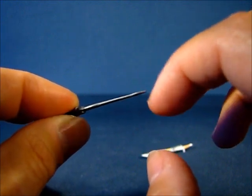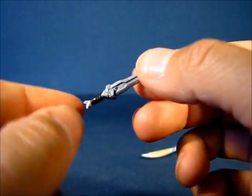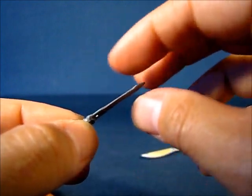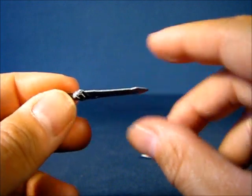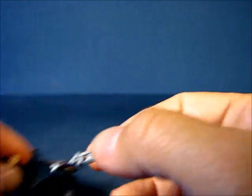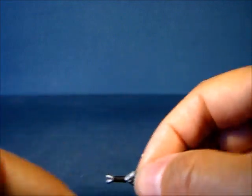You can see I'm bending it here, but it ends up being straight, which is very nice. A lot of times with other companies, accessories using this type of material are often warped. This one's actually quite straight and very nice on there. And the figure does wield this dwarven blade quite well.